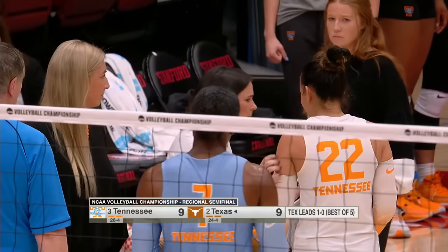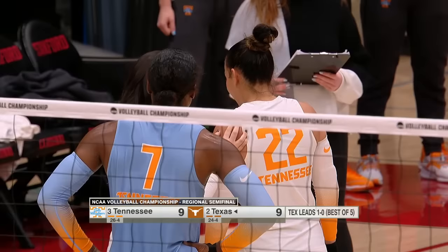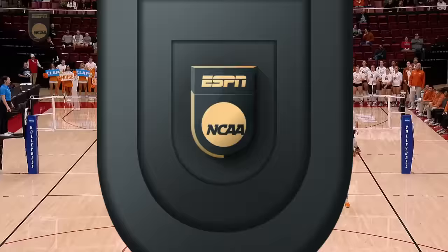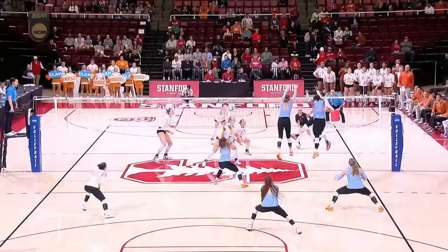Mm-hmm. And it just looked like when she extended that left arm, all her weight just went right on that joint. And you could see when she walked over towards the Tennessee bench, she was just keeping that arm limp at her side. Mm. Yeah, you can just see grabbing for that left shoulder right away.